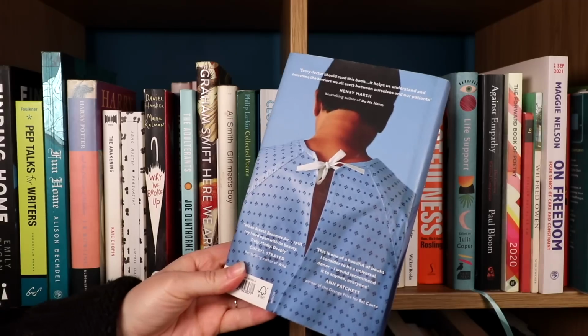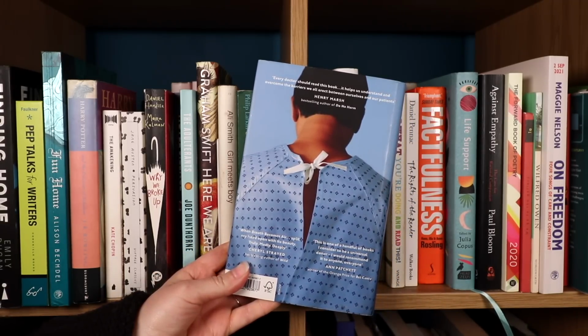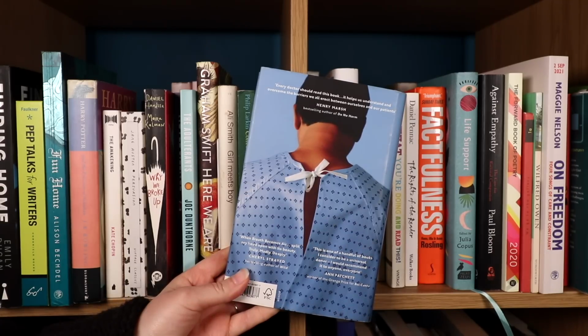However, if you flip over to the back of the book, you've got the same model. I don't think it's actually the author, but it could be. The same model, instead with that recognisable patient gown on with the slit down the back, and the neckline is a little bit lower.